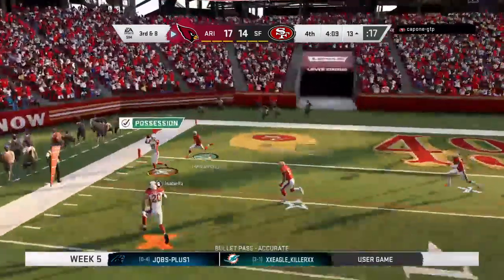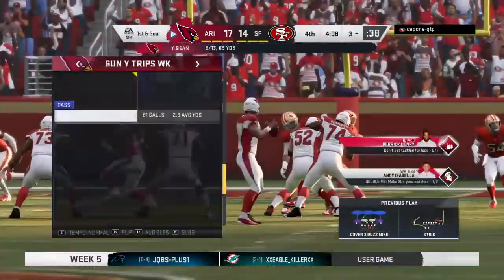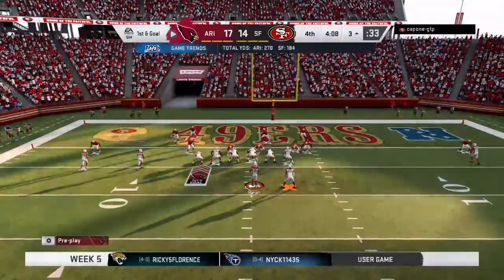Operating from the gun. Bean. And it's caught. They're able to convert on 3rd down, and that sets up a 1st and goal. What a difference a week makes. 5 interceptions in their last game. Here we are, 4th quarter.